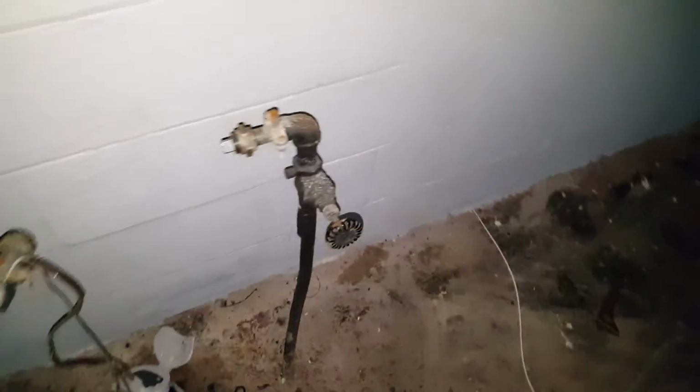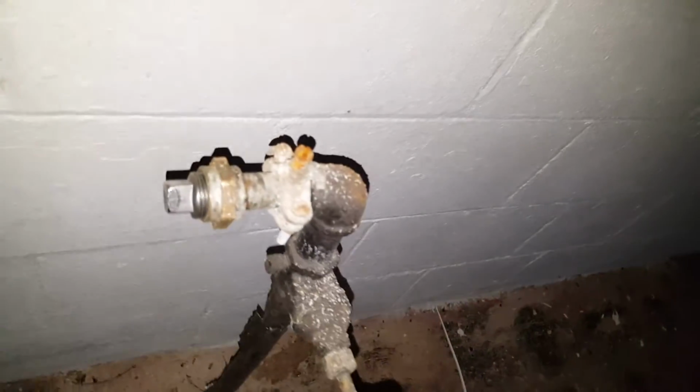I don't know what this is for. Electrical, looks like it's all intact. Do have a gas meter. Give you a water meter reading. 8050926 on the water meter reading. It's been capped.